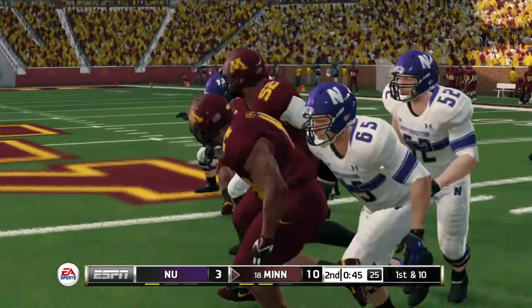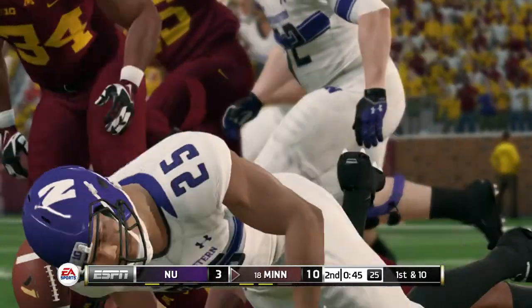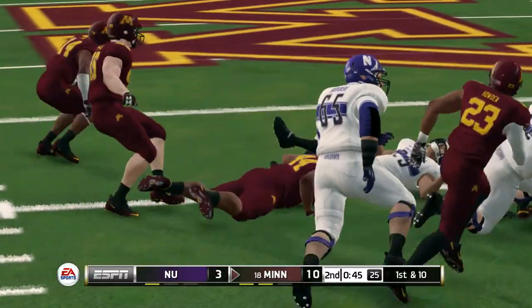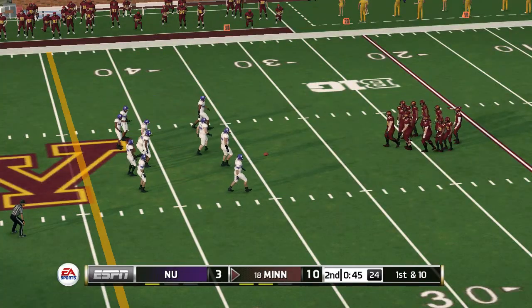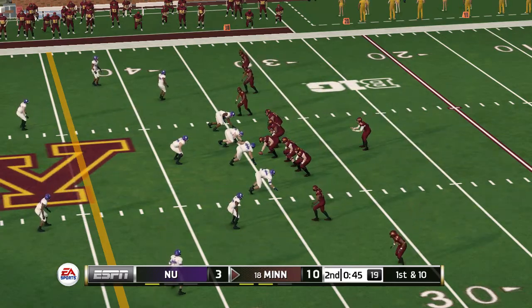Anytime a running back loses the football, it puts a little bit more caution in his step. You'll see them covering the ball with two hands, and it sometimes can slow them down. In a game that's this close, you can't afford to waste possessions. Minnesota up 7 points.